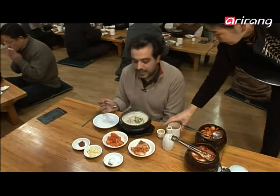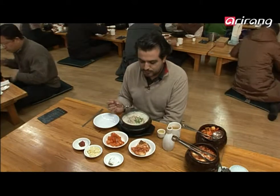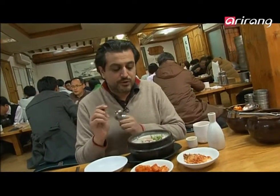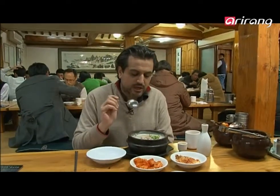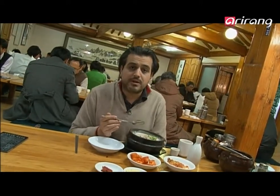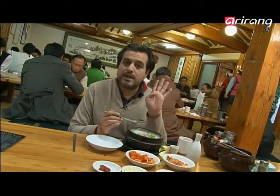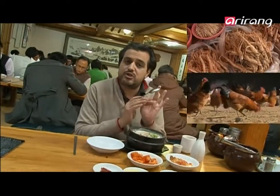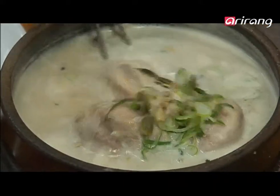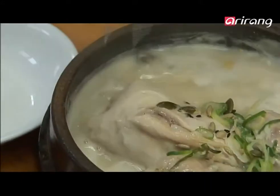So what is samgyetang? It's a ginseng chicken soup, to say it briefly. In detail, it's a young chicken, a spring chicken, which has been stuffed with sticky rice, glutinous rice, and with other elements. Basically, it's ginseng, which is called insam in Korean. That's why we have sam for insam or ginseng, ge for the chicken, tang for the soup. That's the basic. But you find other elements. You eat also the stuffing which is inside of the chicken.